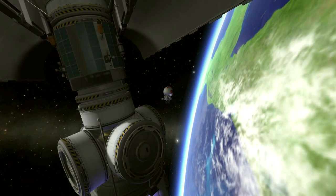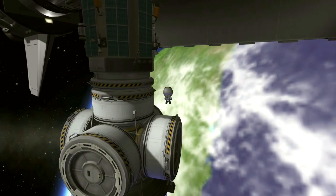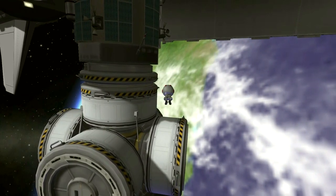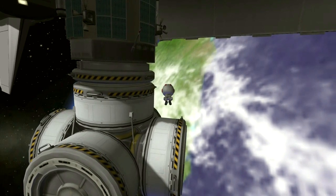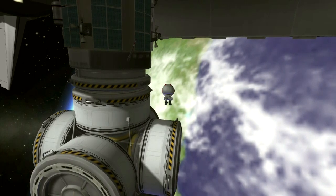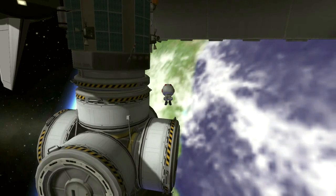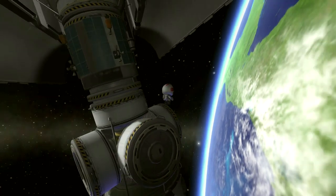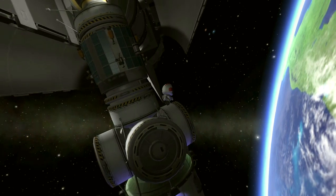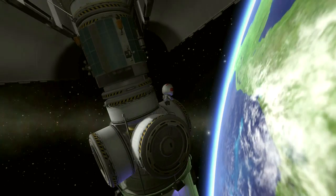I don't believe the docking mechanism was part of the scheduled checks, but if Jeb wants to take a look at it, that's... Well, he's not really taking a look at it, is he? He seems quite focused on the planet, on Earth. Yes, it does look like he's just taking in the view at this point. And I don't think we can blame him.